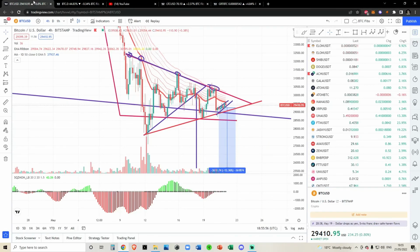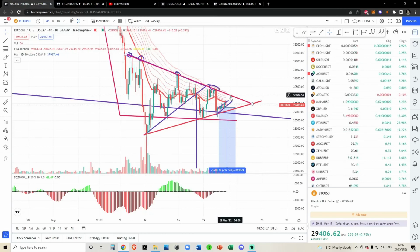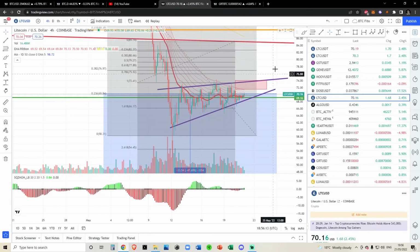I think Bitcoin is more likely to break down over the next week or so than up. That does not mean we can't come up to 30,000. Keep your eyes on that as well. For example, if Bitcoin starts breaking up, gets rejected off 30,000, you might even see LiteCoin try and push up to 75 in the short term before a rejection. So I'm sitting on the sidelines.